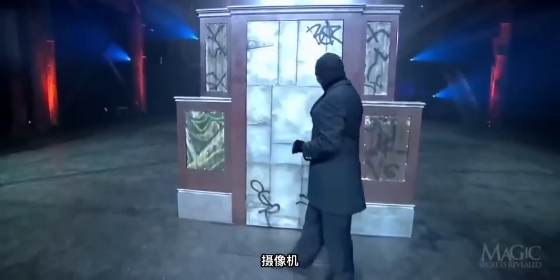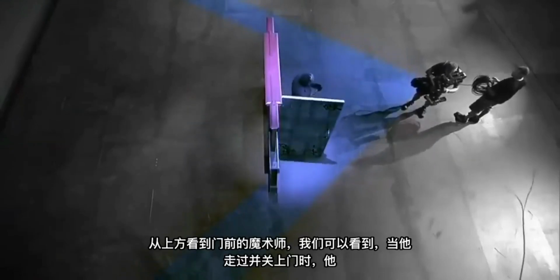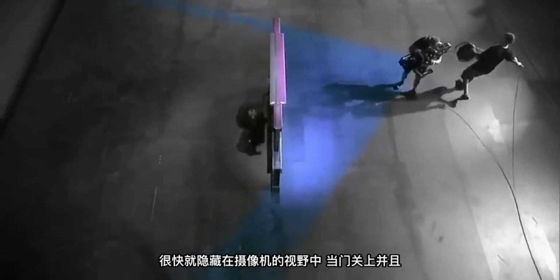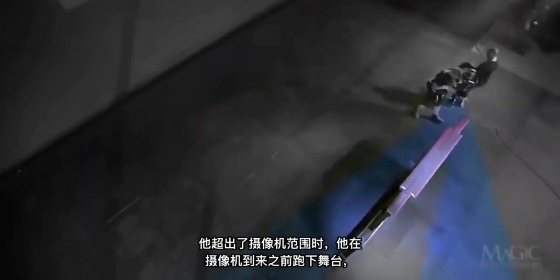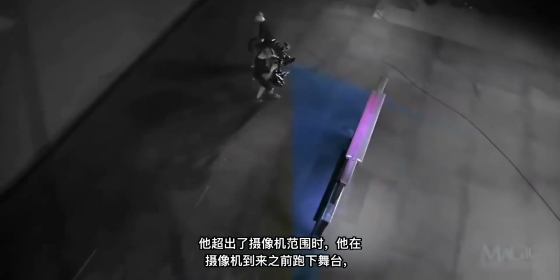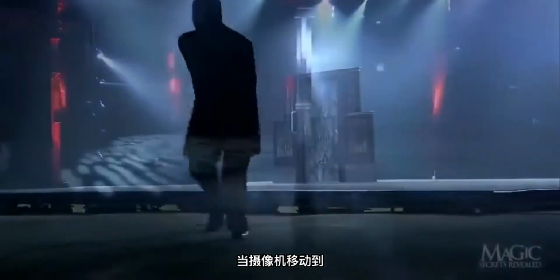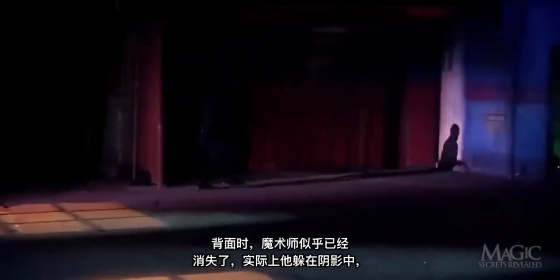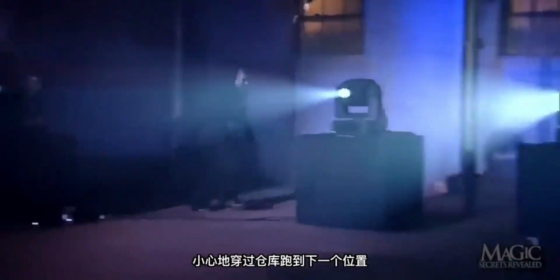Here, the camera sees the magician in front of the door. From above, we can see that when he walks through and closes the door, he is hidden from the camera's view. As soon as the door is closed and he's out of camera range, he races off stage before the camera comes around. By the time the camera travels to the backside, the magician appears to have vanished. Actually, he's hiding in the shadows, running through the warehouse to his next position, careful to stay behind the lights.